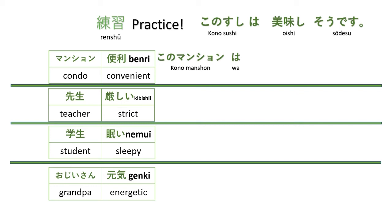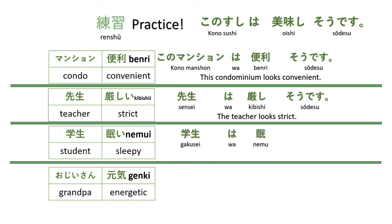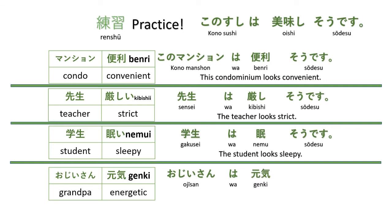All right, next. Kono manshon wa. Mansion means condominium. Kono manshon wa benri. So it's a na adjective. Benrisou desu. This condominium looks convenient. Next. Sensei wa. So kibishii. We drop the last hiragana i. Kibishisou desu. The teacher looks strict. Gakusei wa nemui. We drop the hiragana i. Nemusou desu. The student looks sleepy. Ojiisan wa genki. He looks energetic. Genkisou desu. The grandfather looks energetic.